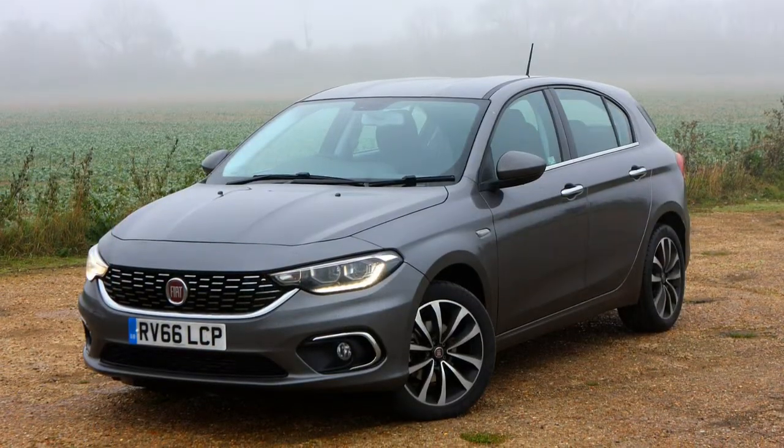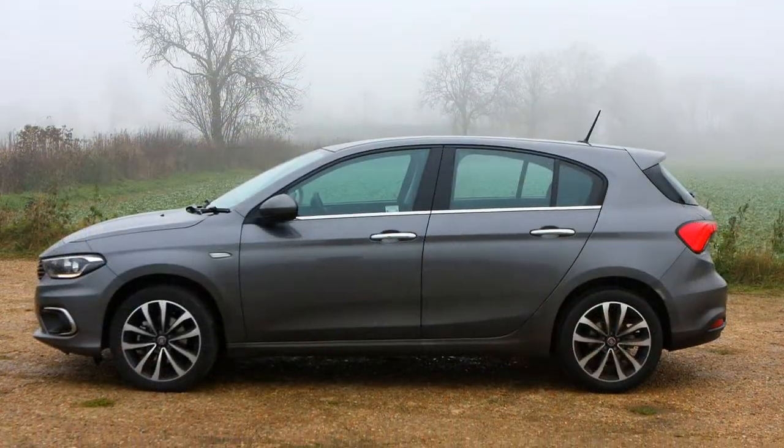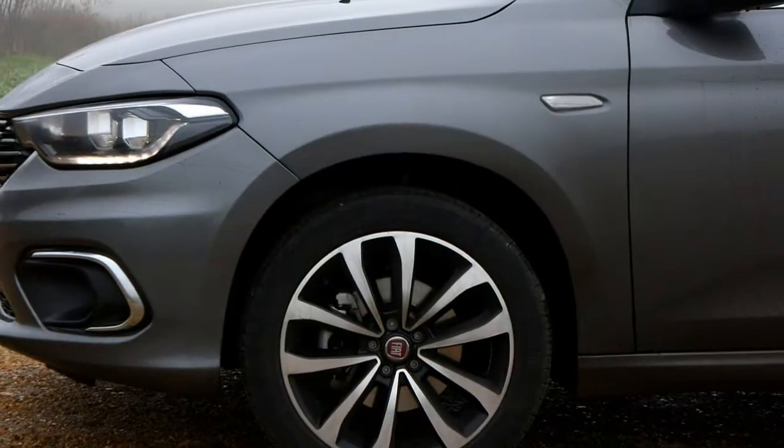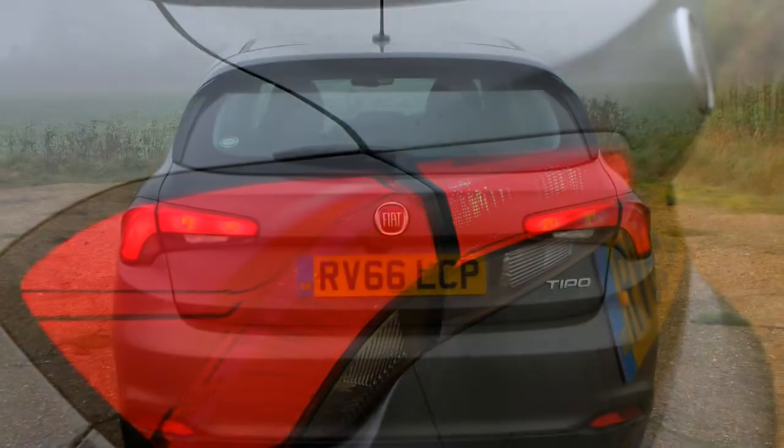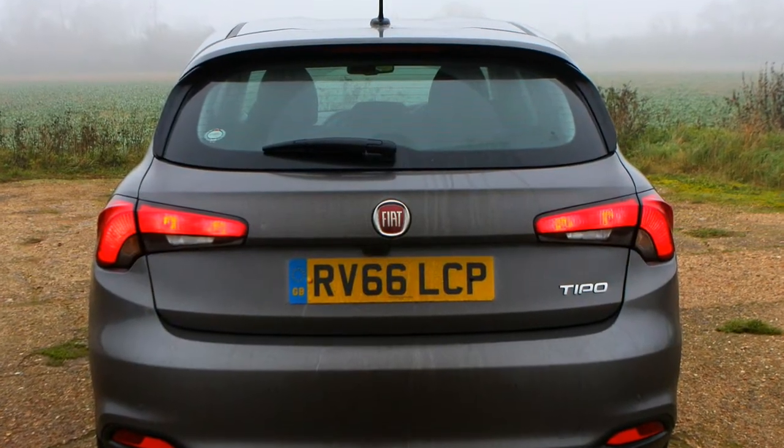Build quality feels fine for the price, although the early build examples we tested displayed a few squeaks and rattles, and some of the plastics do feel cheaper than those your fingers will experience in the likes of an Astra, let alone a Golf.